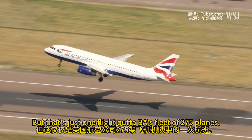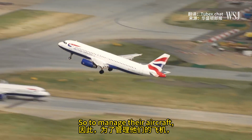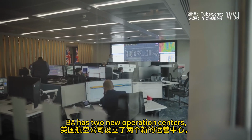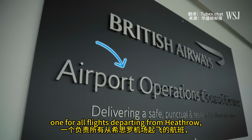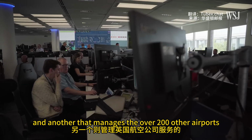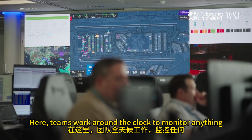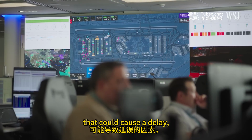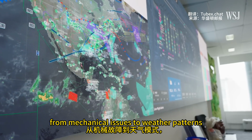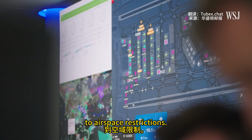But that's just one flight out of BA's fleet of 275 planes. So, to manage their aircraft, BA has two new operations centres. One for all flights departing from Heathrow, and another that manages the over 200 other airports that BA serves. Here, teams work around the clock to monitor anything that could cause a delay, from mechanical issues to weather patterns, and from shifting geopolitical tensions to airspace restrictions.